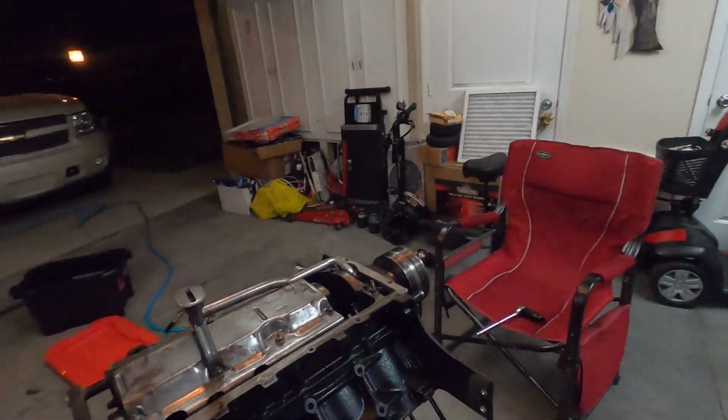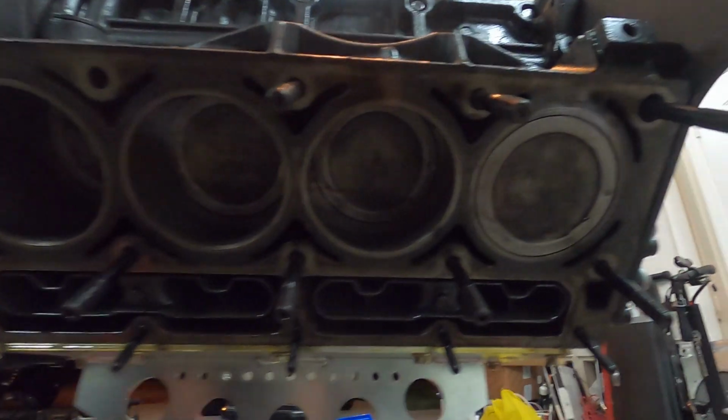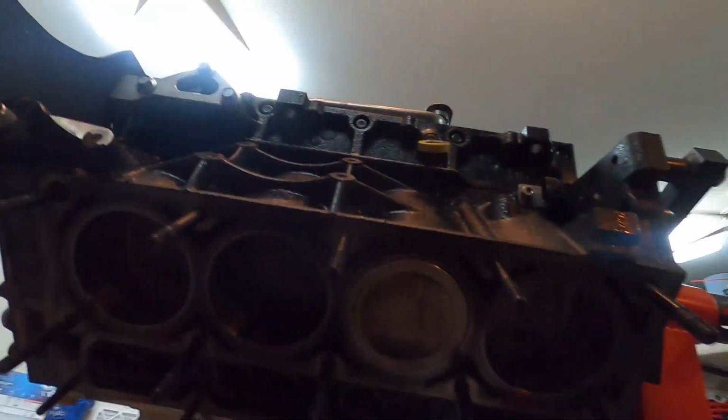Alrighty guys, so it's a little bit quieter. It's 2 o'clock in the morning now. Miggy left, I think, about an hour ago. So we did end up getting the short block put together. Let's see, we got 4 pistons on this side, and then we got 4 pistons on this side.